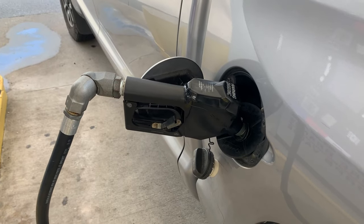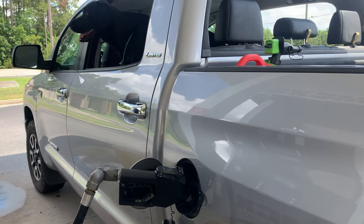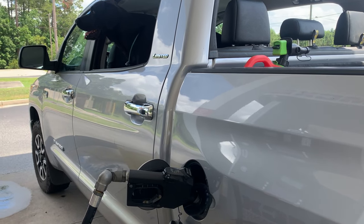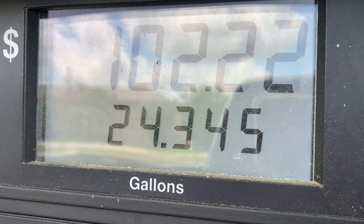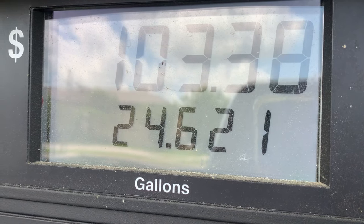The second thing that we really don't love about our Tundra is its very, very poor gas mileage. Like, we are talking 7 to 9 miles per gallon, people. Not good. And with gas prices going through the roof right now, this is less than ideal.